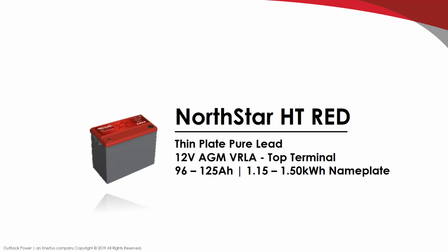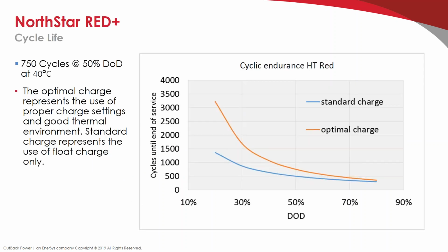The Northstar Red, the technology is the same, so there's no reason to go over it again. You can see these are a little bit, well, the main difference is the cycle life. They cost quite a bit less, as you would imagine. I would say with only 750 cycles at 50% depth of discharge, this can be used again in all three of the situations that the blue batteries can be used in. But honestly, with a 750 cycle lifespan, you probably would use this mostly for backup.